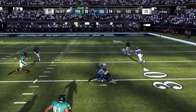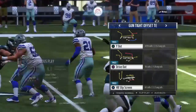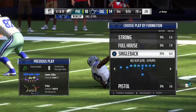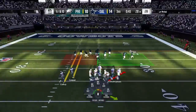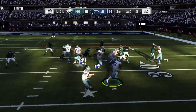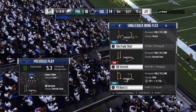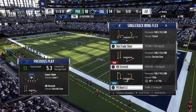Got an open man. It's Michael Gallup. And he'll go down, but not before getting this inside the 30. And a nice gain of 21 yards. Again to Elliott. And taking it to the 15-yard line before he's brought down. Another nice gain, 13 yards that time, and another 1st down.